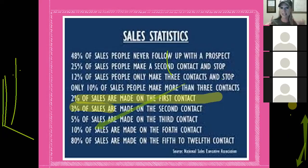Okay, so listen to this. This is the biggest part of it. 2% of sales are made on the first contact. So not a lot of sales are made on that first contact. That's why follow-up is so important. 3% of them are made on the second contact. 5% of sales are made on the third contact. 10% of sales on the fourth. And listen to this, this is the craziest. 80% of sales are made on the 5th to 12th contact.